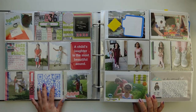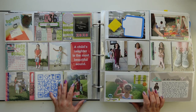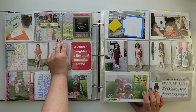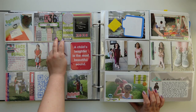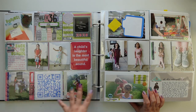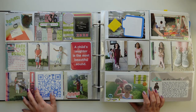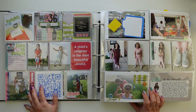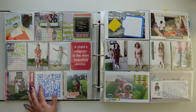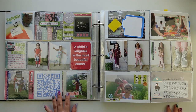Sure. Another DIY kit. I really love this one. I think these papers are from Shimelle, a 6x6 paper pad. And this is a video of the Rocket Chronicles. We got this kit at Target, and I forgot how it was supposed to go. We lost the rocket. It flew so far away that we lost it, but that was the last one, so it was pretty cool.